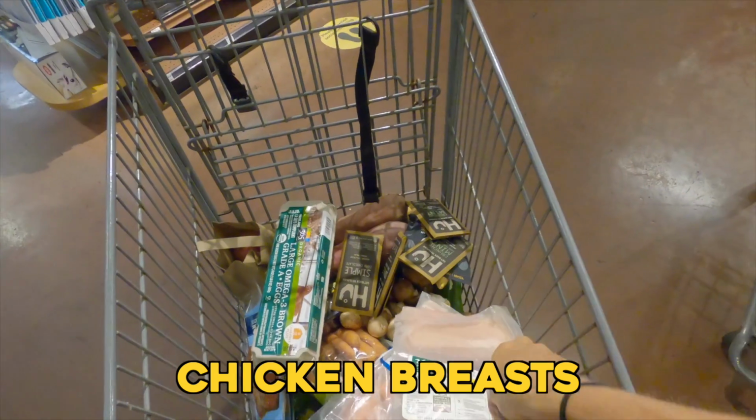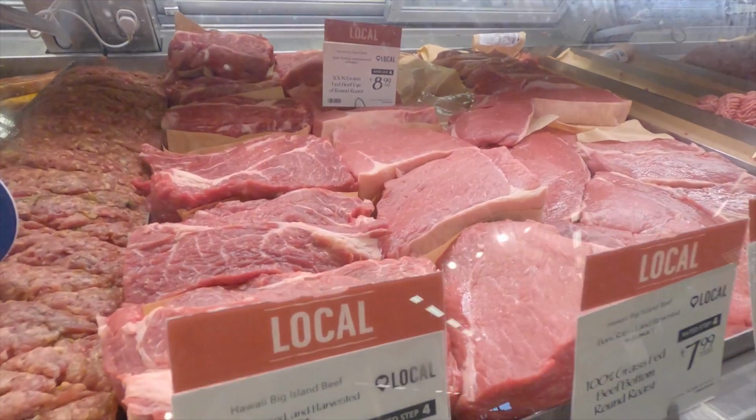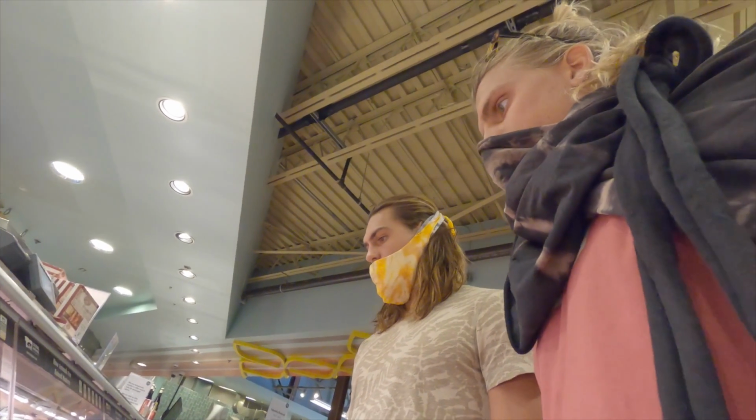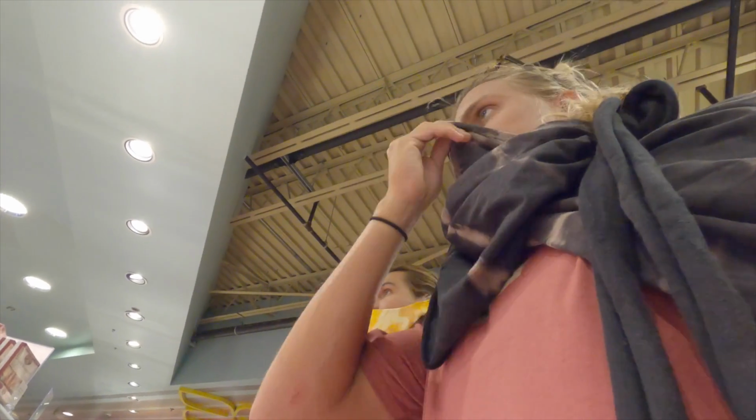Anyways, so we're gonna hit the deli here and get some local, close to us as possible, grass-fed steaks. We're looking for some like high quality, grass-fed local steak just for the grill. Just put it right on.